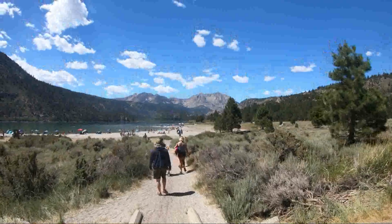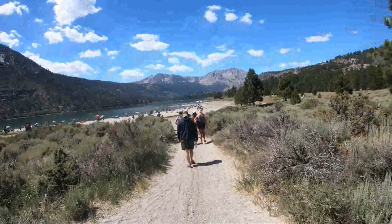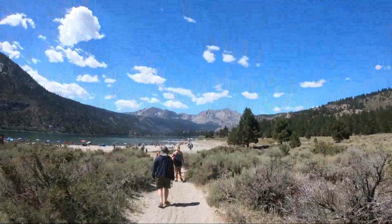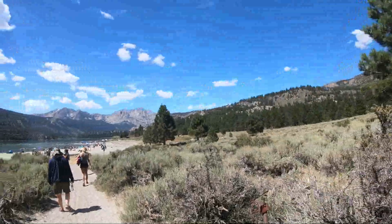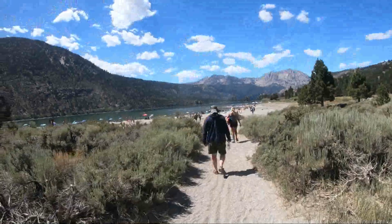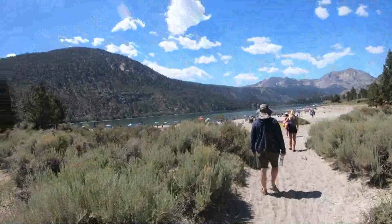Okay, we're gonna stop a little bit here at June Lake and just check out the beach here. I didn't realize there was a big beach over here, but it's nice. There's mountains in the background and everything. It's a little warm. Let's see if we find a place to sit down.